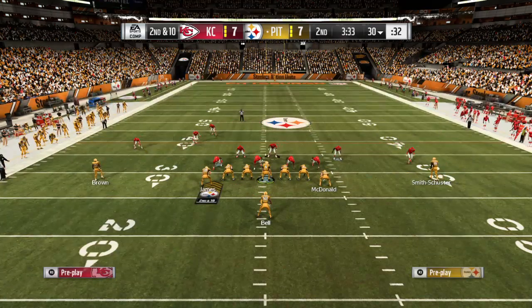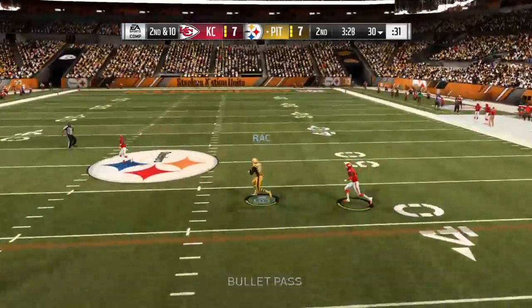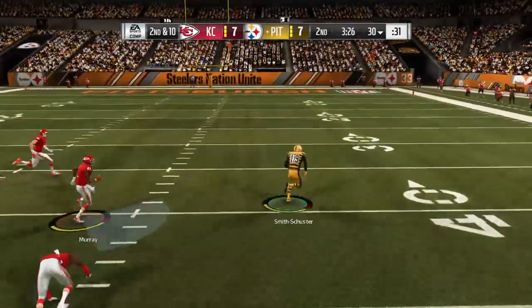But we've seen it happen to teams before. Some of the best kickers in the world can miss kicks like that. Can they come back now and redeem themselves?